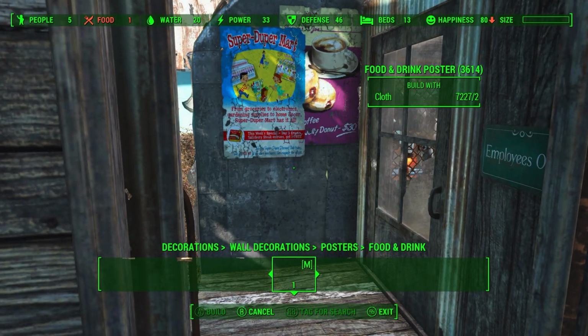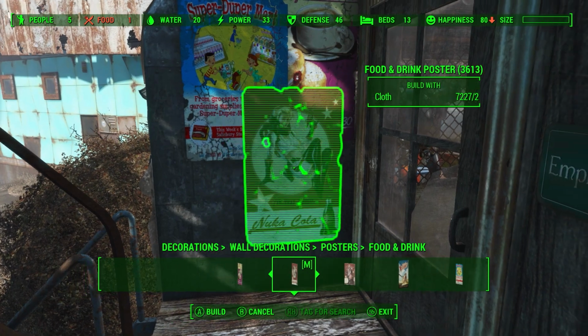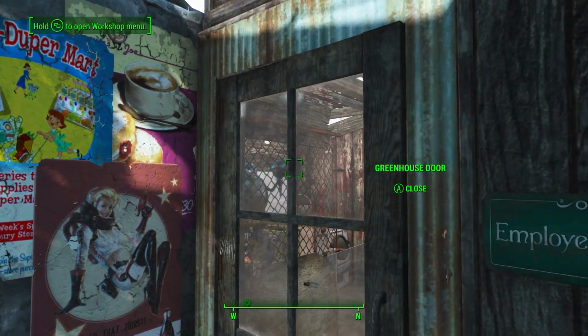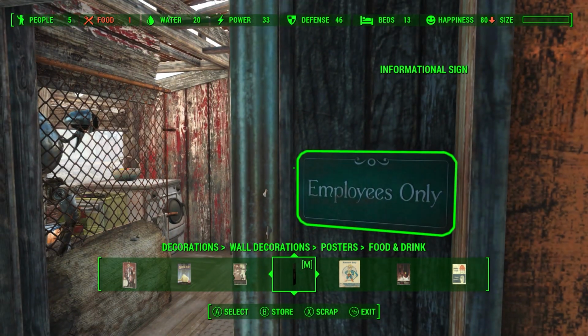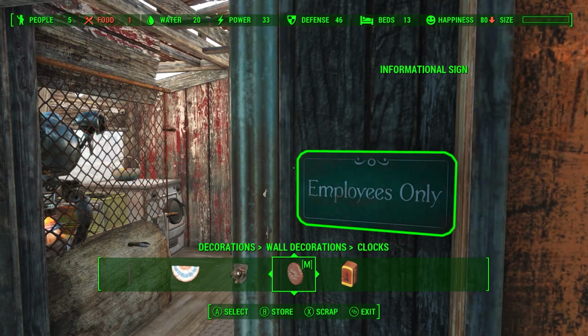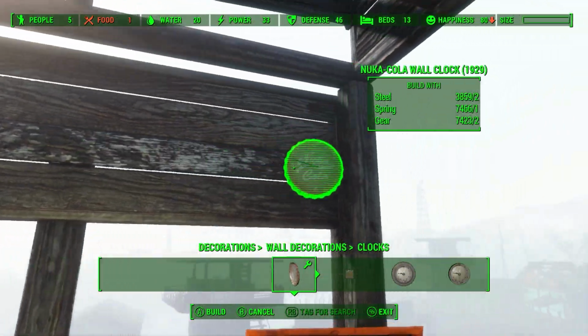We can't do two super duper Mart ones in there. Let's put a Vim one in there. Or new Cola, since new Cola makes the most sense. I like putting those magazines around just because it makes it look more lived in. Or there could just be a guy who vandalizes people's property by throwing old posters. See, there we go. I just call them magazines, but they're really posters. Old posters around.